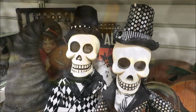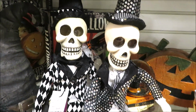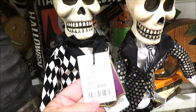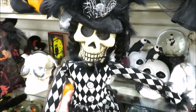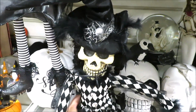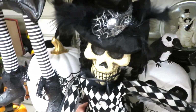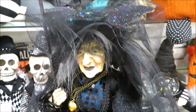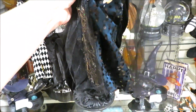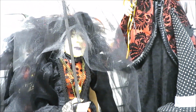They also have some really well dressed skeletons. These guys are $14.99 a piece, and they also have a lady friend. Now we're going to get into all of the witches. These dresses on these two are so pretty. These are $24.99 a piece. I found her in teal and in orange. I love the pedestal that they're on.